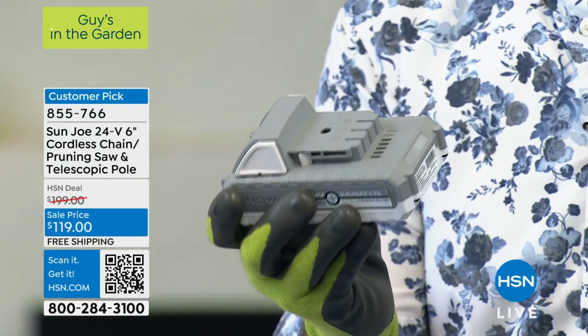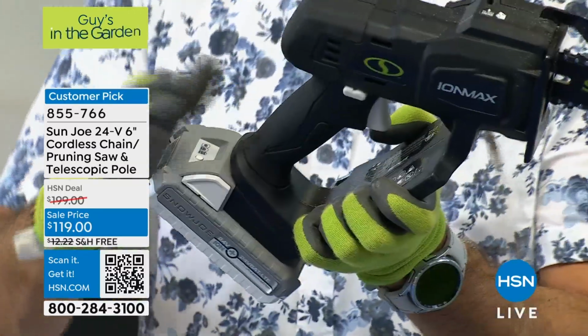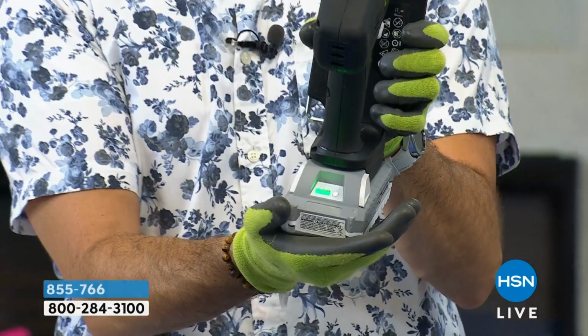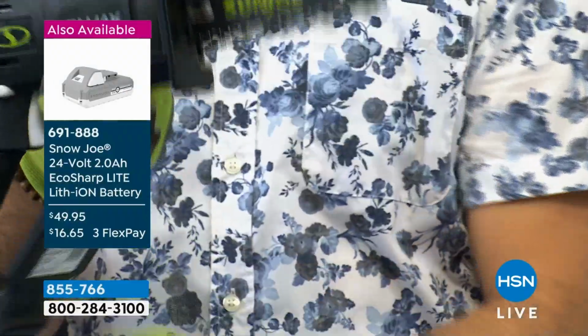So the battery, to Guy's point, comes with your purchase. If you want to buy an extra one as a backup, you can do that. You just slide it in there, you hit the button, and that green tells you you're 3 out of 3. That means you got full charge. You just hit that button right there. This allows you to be hands-free.